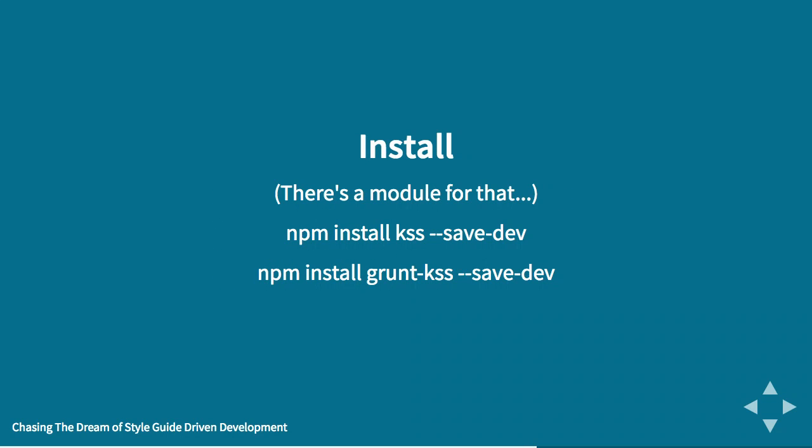So how one would install this, and the parentheses there, when I gave this talk at MidCamp, Morten DK was politely, quietly sitting in the front row, as he often does, but at this point he burst out to let me know that there was a module for this. And there is a Drupal KSS module, but I would say at this point it needs more work and more attention to really be fully useful for the workflow.